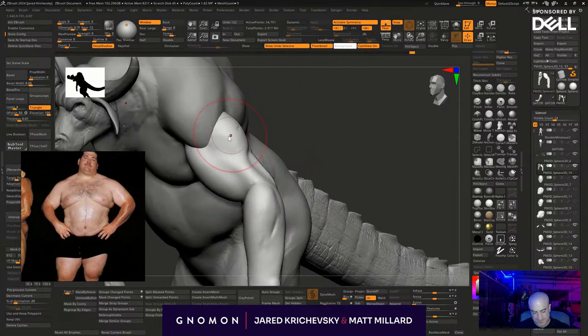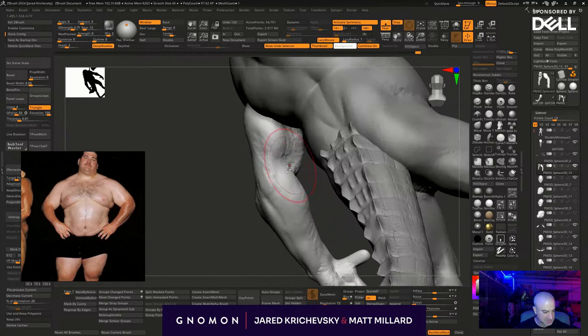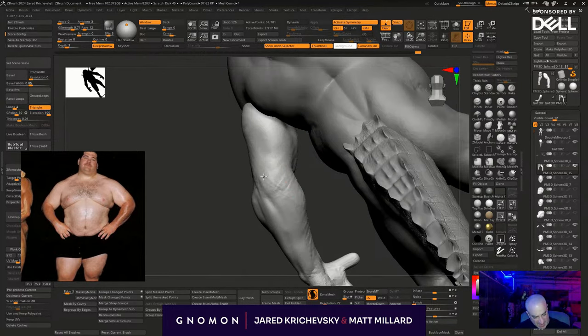Soft. There's not a lot of hint of the tricep there, but it's just covered in skin and fat.